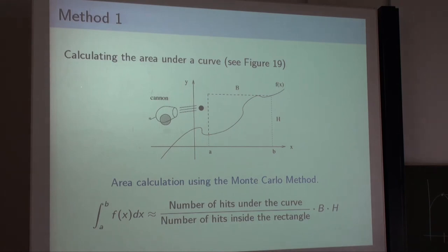And then what you do is, you go back to the field and you count all the hits in the rectangle. Number of hits inside the rectangle, and then you count the number of hits below the curve, in this area. And this ratio is the relative percentage of hits in the integral area. And then you multiply this ratio by b times h. So b is the width and h is the height. And then you have an approximation for the area under the curve.